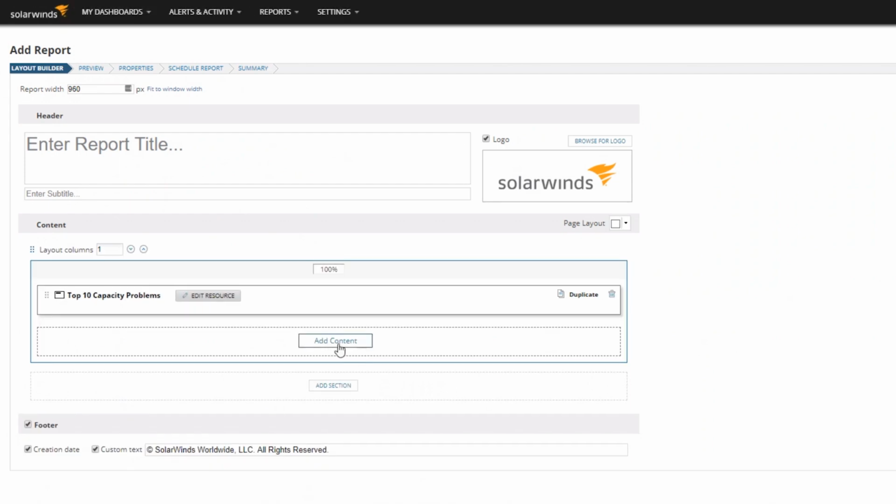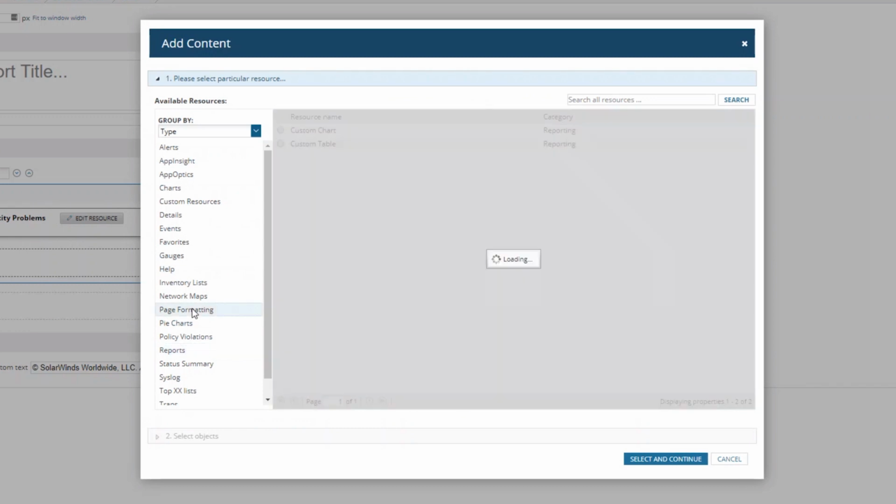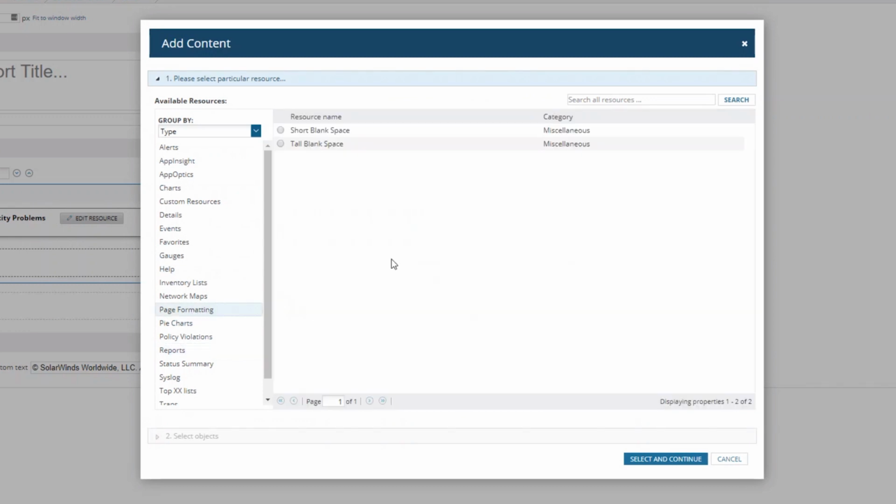Now I also want to add another type of resource that I didn't go over. So here you have these page formatting options, and in here you can add blank spaces to your report. Now, why would you want to do that? I can think of a couple of reasons why you would want to add blank spaces.